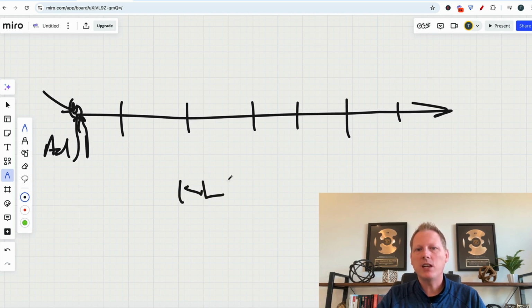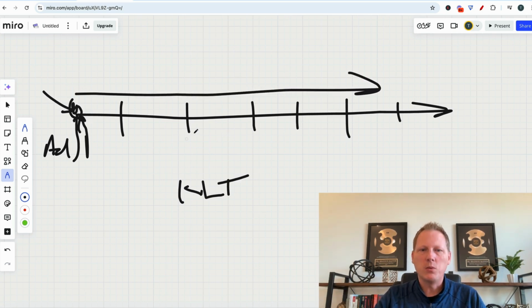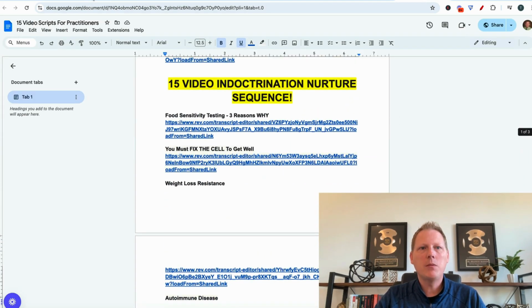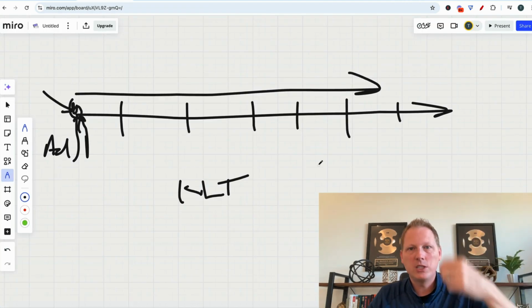We call this KLT: know, like, and trust. If they don't know you, like you, or trust you, they're not going to give you any money. So we have to play this long game. Again, this is a nurture sequence. Remember this nurture sequence right here? It's all about getting them to know me, like me, and hey, I've got the solutions to your problems.